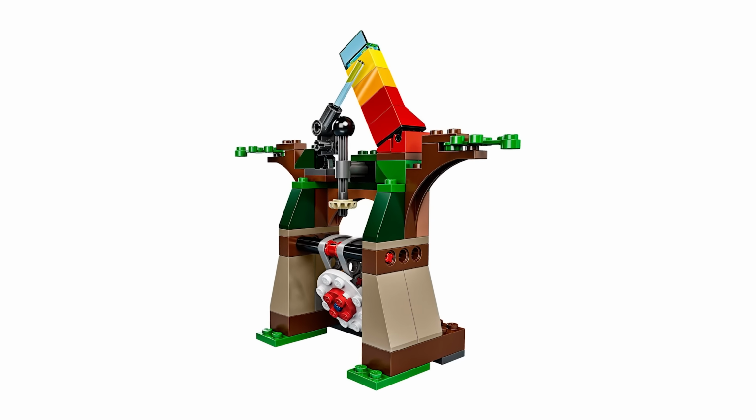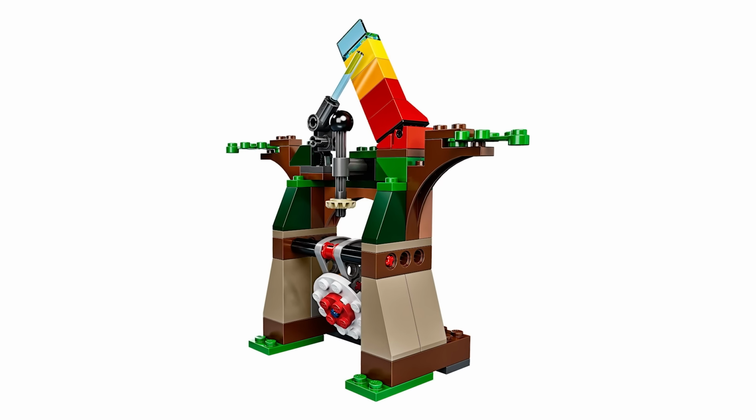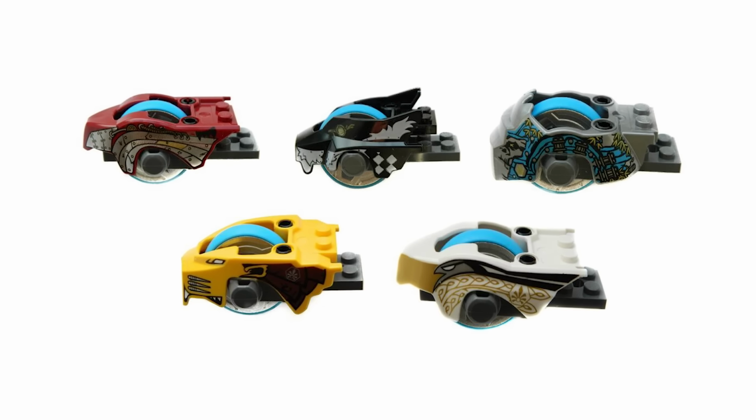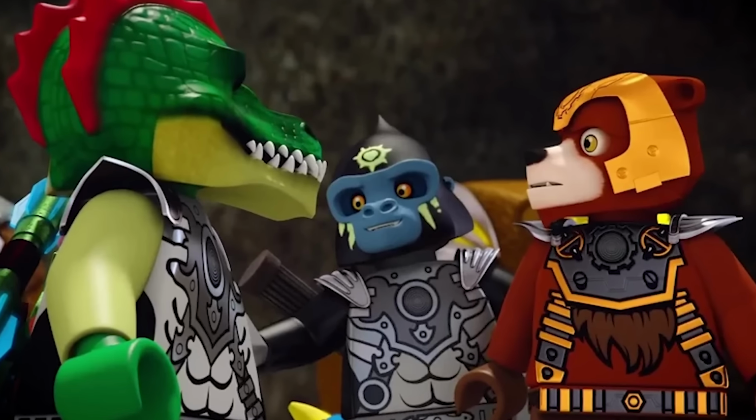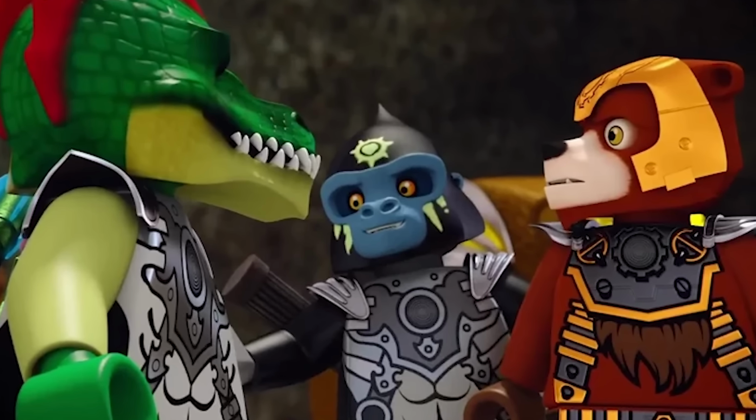My theory is that this set got the short end of the stick because there were just so many other Speedor sets to pick from at the time, especially when you could get the Whirling Vines set, which had released a few months prior and was considered to be one of the best obstacles at the time. It also included Gorzan, the gorilla tribe leader, who had a much larger presence in the TV show than Grism. If you wanted a gorilla minifigure and were looking to buy a Speedor set, everything about the Whirling Vines set was just better, and they were both out at basically the same time.